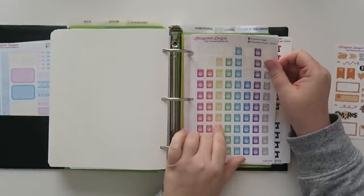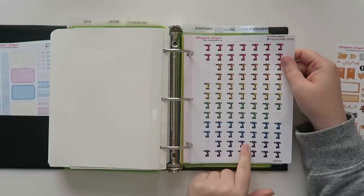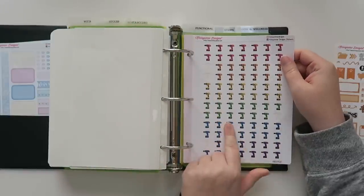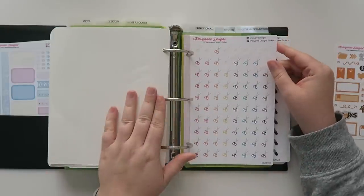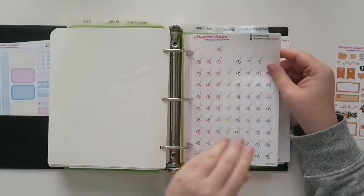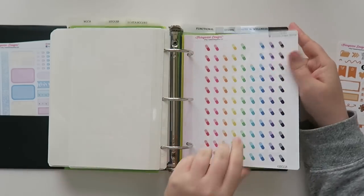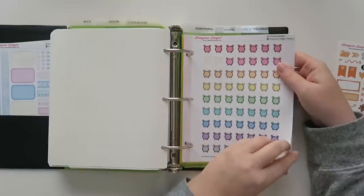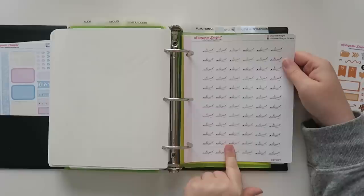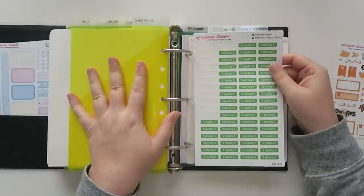And then we've got these little laundry stickers and light bulbs. I actually just got these not too long ago, and I've used quite a few of them. And little power drills, because I need to put in my planner when Emily's being too handy. And then I have these really cute little scissors and musical notes, some pills, and some little clocks, like little reminders. And then also some travel stickers. And then we're into functional.